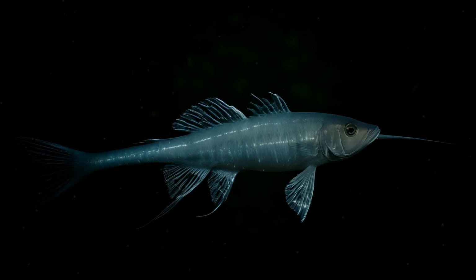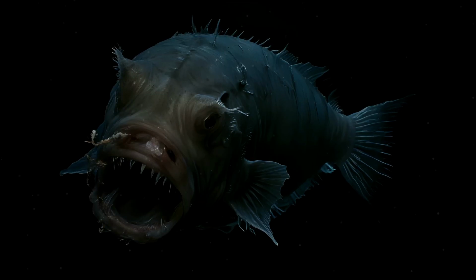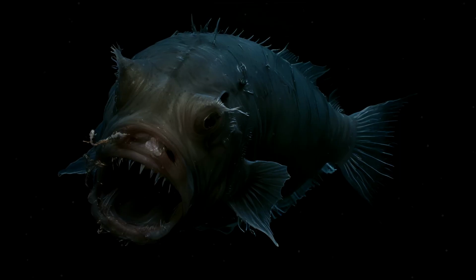To survive this, the vent creatures cast their young into the current as drifting larvae, tiny travelers that ride the deep sea flow for miles. Somewhere out in the black midwater, a few will find a fresh, warm crack and begin again.